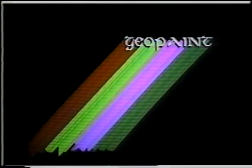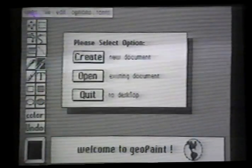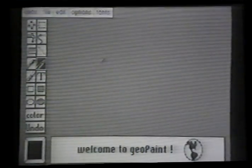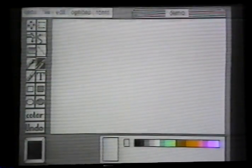GeoPaint is the graphics section of the GEOS software. GeoPaint gives you the functions and ease of use you'd expect in systems that cost hundreds of dollars more. To open GeoPaint, select its icon from the desktop notepad and click twice. Select Create File, then name the file and return at the prompt. The next screen displayed is the GeoPaint screen. This screen is divided into several boxed areas.